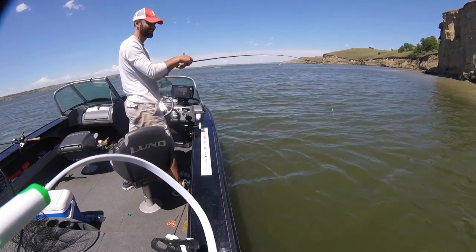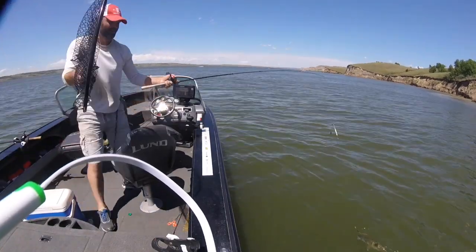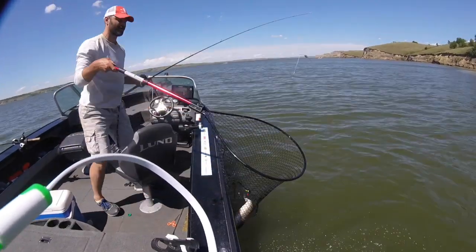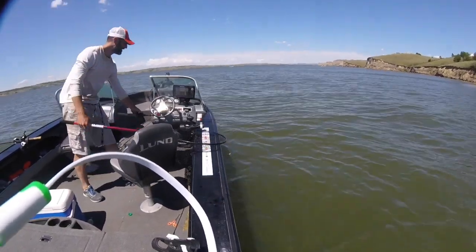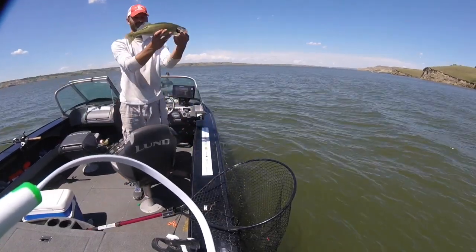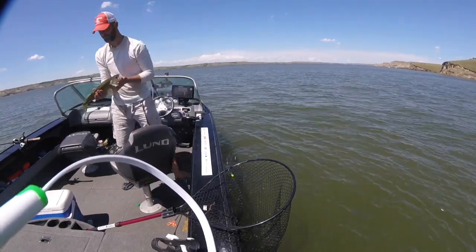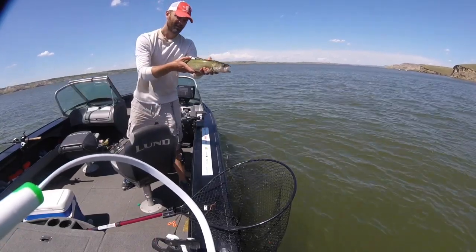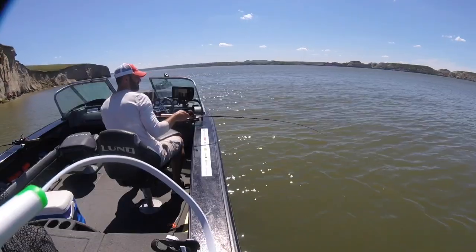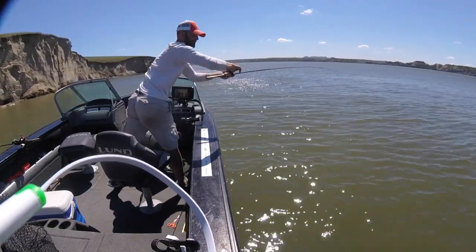Oh, that's nice. 19 inches. 19 inches is all, but she is fat, healthy. I thought it was going to be bigger than that. Nice fish. That's another good fish.